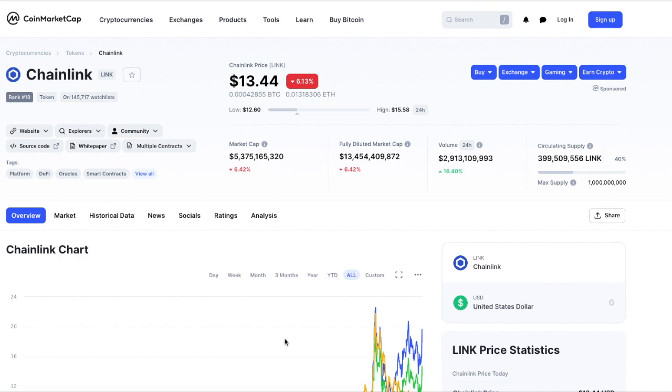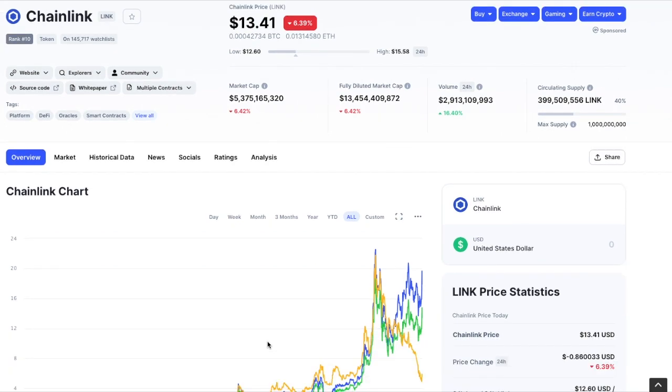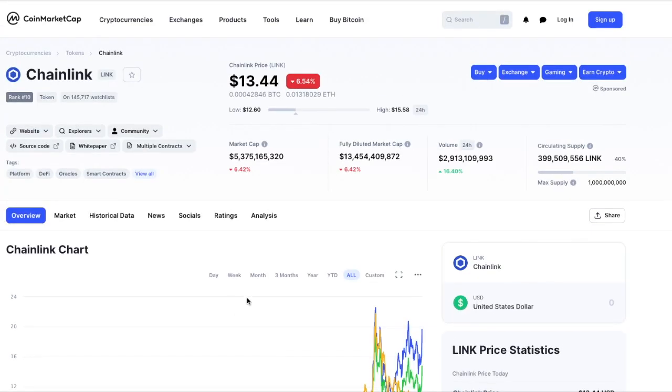For those of you who have not heard about Chainlink, we're just going to take a look at where its performance is. Currently, Chainlink is the number 10 crypto. This is the 3rd of January 2021. It's currently trading at $13.44. It has a market cap of $5,375,165,000. There's a circulating supply of about 399,000, and it's got some pretty heavy volume.